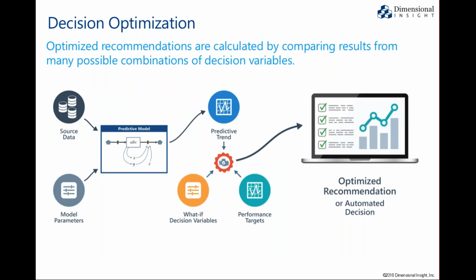Using contingent predictions, you can explore a wide range of policy options and magnitudes to find the very best path forward to maximize performance and minimize risk. The fancy name for this is decision optimization.